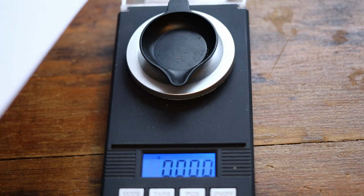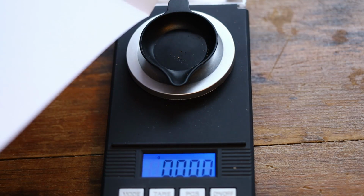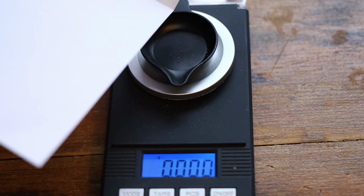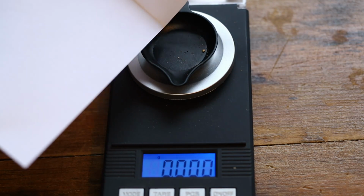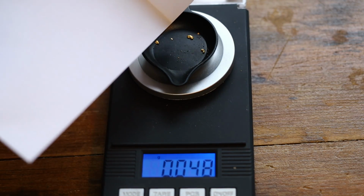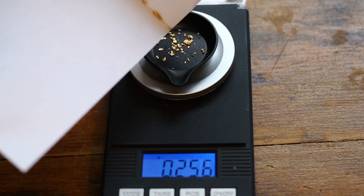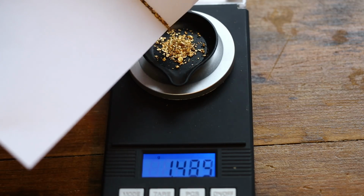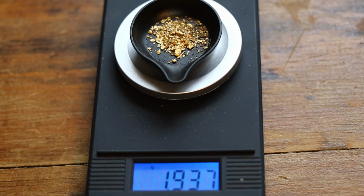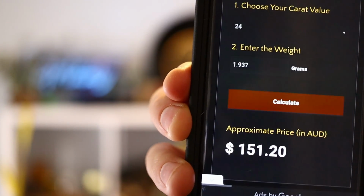I have the scales all tared off, and honestly, I think Mick is going to be closest. So I'm going to peg 1.851 grams, but I still think Mick's going to beat me. Ooh, baby, look at it climb. 1.937 grams river sluicing. 1.937 grams of gold is worth 151 Australian dollars at the time of recording, which I think has definitely beaten a lot of previous records.